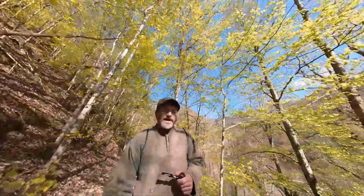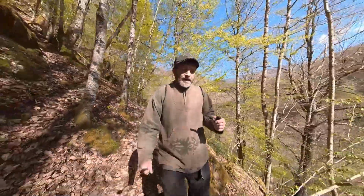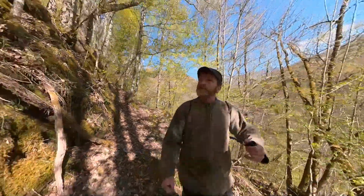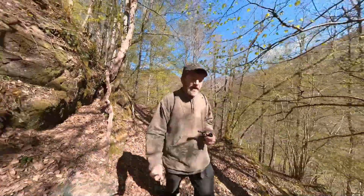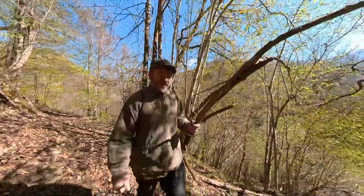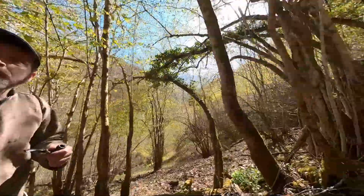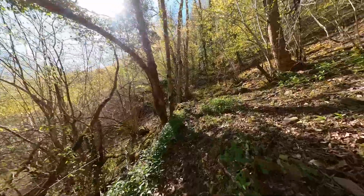Well, I think I'm on the right track. Last time, instead of taking a left to traverse this, I don't know what you'd call it, like a headland of a valley, I'd carried straight on and gone up the wrong valley. And of course, when you're in the forest, it's very difficult to see the lay of the land. But yeah, I'm heading towards the right valley, I think now.